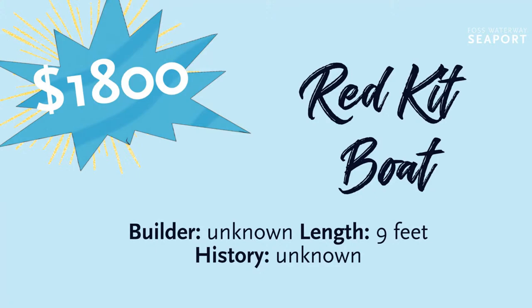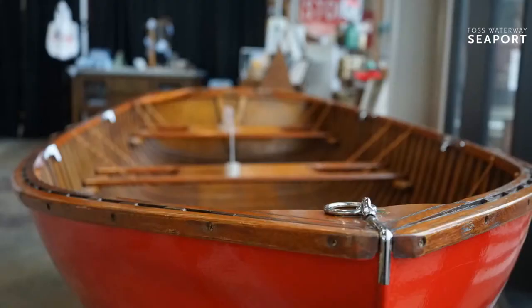And again, the way that this works is that the boats will be made available to members only beginning Friday, tomorrow, and then to the general public starting Friday, March 4th. Boats can be viewed during regular museum hours. That's Thursday through Sunday, 10 a.m. to 4 p.m. And again, if you want to get a membership so that you have early access to these, that is something you can do.